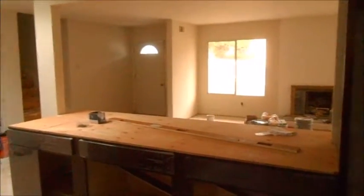We also cut out a big opening here. Originally it was a solid wall. And we have the refrigerator relocated. We moved electrical and the water line for the ice maker.